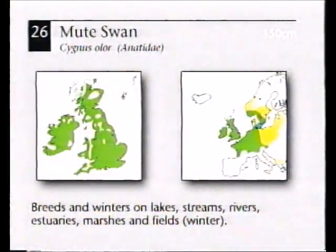Mute swans are widespread throughout Britain, breeding even in the Orkneys and Hebrides, but mostly restricted to lowland areas, with lakes, reservoirs, canals and slow-flowing rivers.